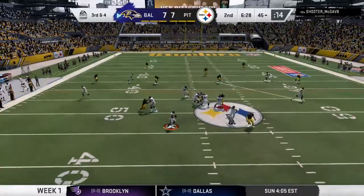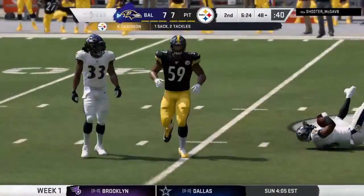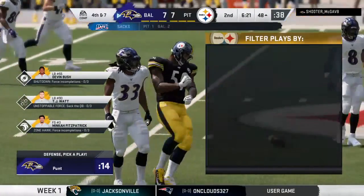From the gun on 3rd down, Jackson. And he can't find a receiver, and he's brought down. And on that one, the protection just broke down.